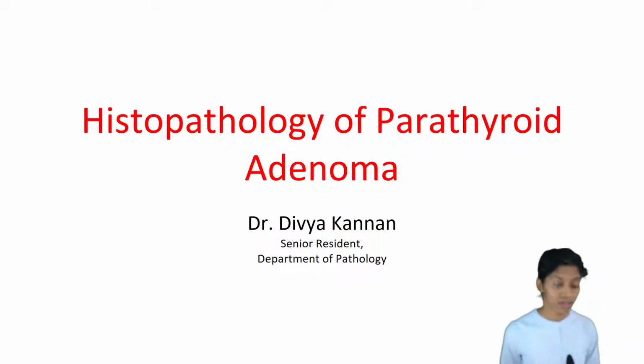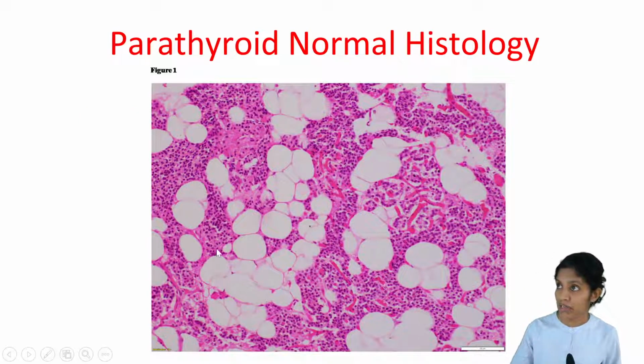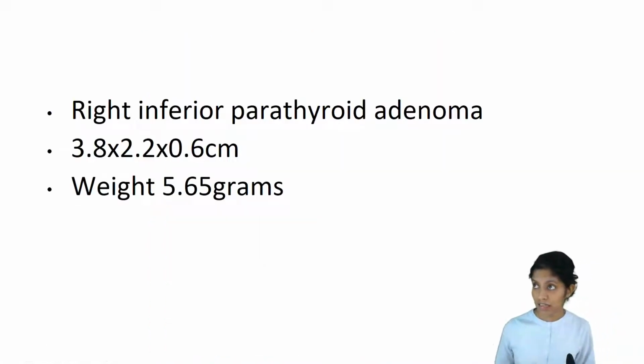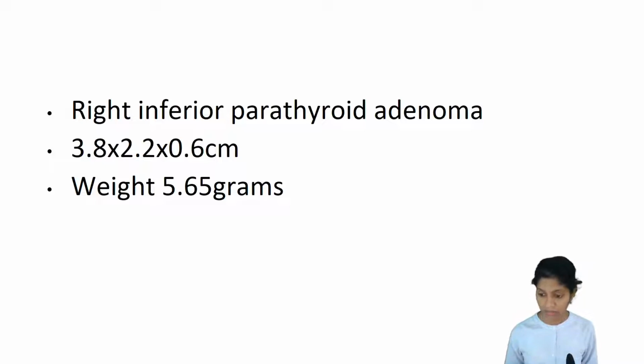Thank you, Dr. Suneha. Good afternoon. I will be discussing the histopathology of parathyroid adenomas. This image shows the normal histology of parathyroid. This is composed predominantly of chief cells and few oxyphil cells and a variable amount of adipose tissue. In the next few slides, we will see gross and microscopic features of a right inferior parathyroid adenoma. This specimen measured 3.8 centimeters and weighed 5.65 grams.